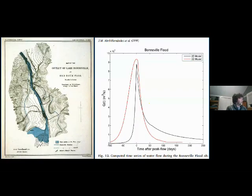So again, here's Gilbert's map. The lake level dropped from the Bonneville level down to the Provo level, dropped 300 feet. That resulted in the lake going from a volume of about 10,000 cubic kilometers to 5,000 cubic kilometers. So about half of the lake's volume emptied out through here. More recent modeling has attempted to model that process. And I'm not going to spend a lot of time with facts and figures. I think the qualitative story is interesting enough, but there's a few things that are kind of interesting.